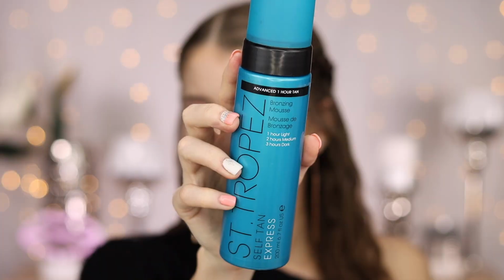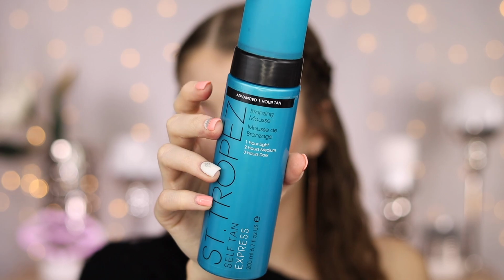So next up we have the self tanner that I use, and I cannot remember if this was in my last recommendations video, but this is the self tanner that I have been using and loving, and it is the Saint Tropez Express Bronzing Mousse. I used to use the original Saint Tropez, the one that takes 8 hours. I think it's 4 to 8 hours to get the tan. This one develops in 1 to 3 hours, and this one is just so much more convenient, and I feel the tan is just as good.